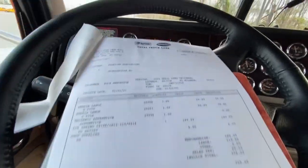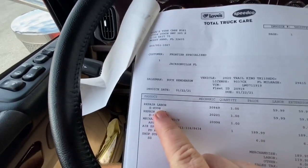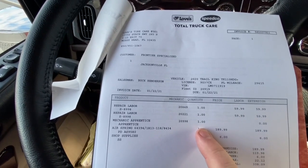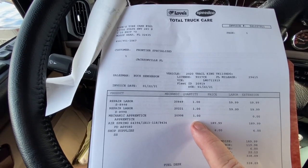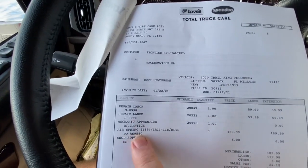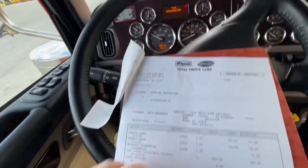They charged us $338. Better turn that down, somebody will get mad. $338: $59 for this guy, $59 for this guy, and there was a mechanic's apprentice who was, I don't really know what he was doing. I don't know, but I wish him well. God bless you, young man. And then this is a Goodyear airbag part number, $189, total of $338.09. That's what they charged us.